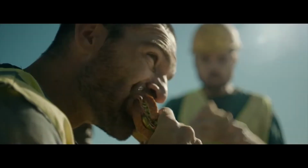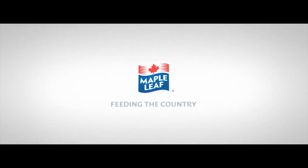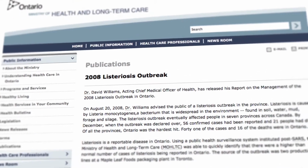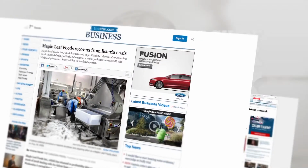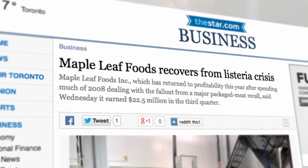Maple Leaf is the #1 packaged meats company in Canada. The Maple Leaf business in its various forms has been around probably 100 years. Just thinking about where Maple Leaf has come from, you have to go back to 2008. There was a big food recall, which was a fundamental crossroads for the Maple Leaf business. At that point, the business outlaid a 7-year plan to fundamentally transform the way that we package our products, and the business has absolutely been transformed.